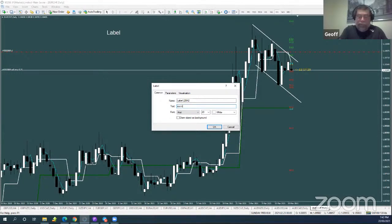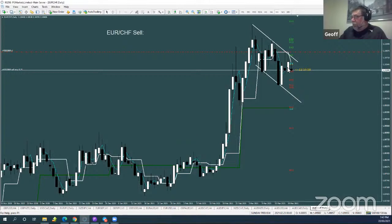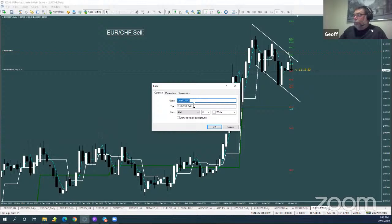So this is really a range trade, but it's also taking advantage of a chart pattern that I like. Euro Swissy, sell, and the level was, for those of you who've got good memories, 39, wasn't it? Yep, 1.1039. Stop loss was 1.1085, as I recall. And we'll work out a take profit area.